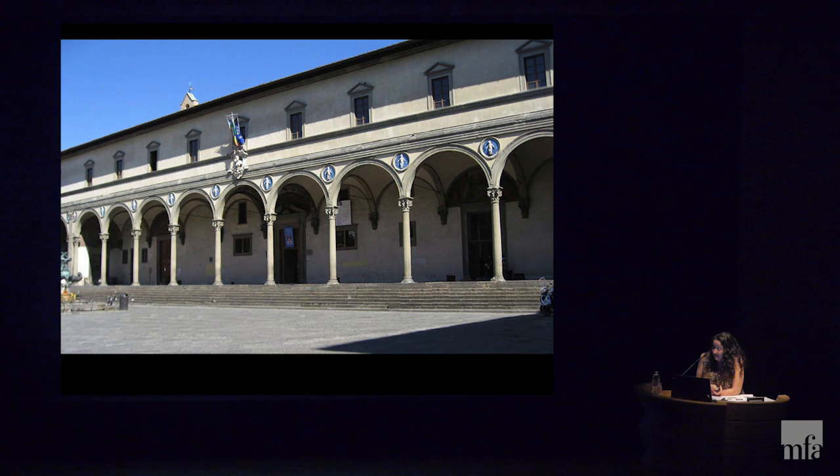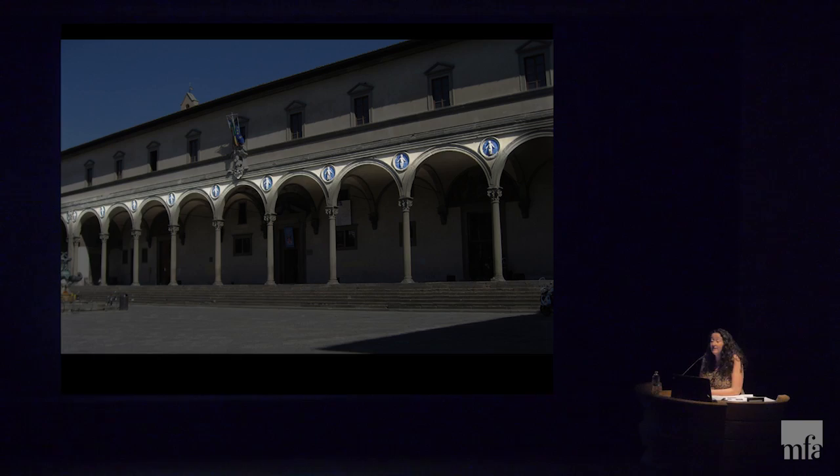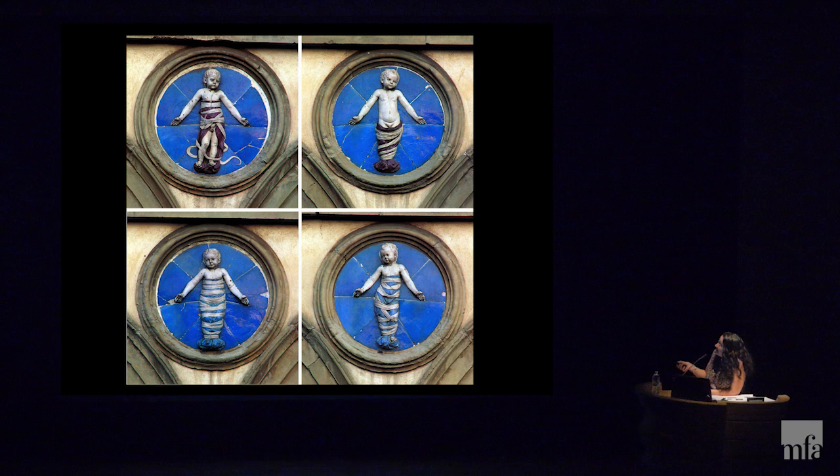Andrea's most famous works decorate a hospital in Florence that was built by Brunelleschi. And these are probably among the most famous Della Robbias. I have to admit, I long thought they were by Luca. They are not. They are by Andrea. And they are each different.